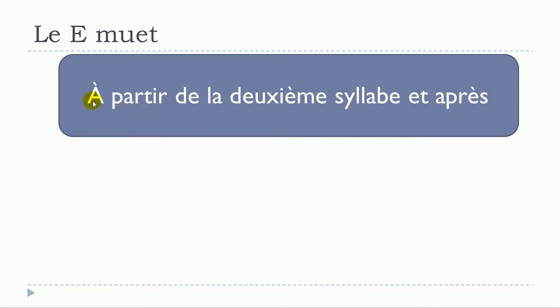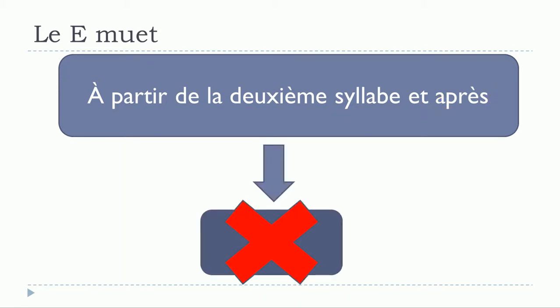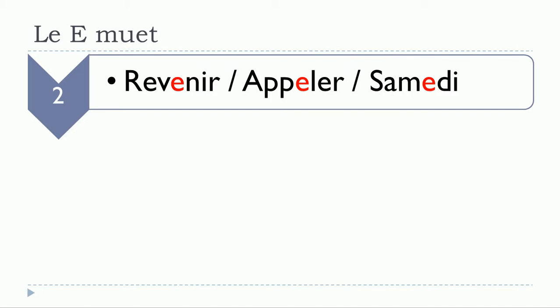And now let's see the number 4, the fourth situation where you don't pronounce it. And so that's the rule, à partir de la deuxième syllabe et après. Okay, so if you've got a word in which you've got many syllables, think about that. If you've got the e here, well, starting at the second place or the second syllable, and after, then you don't pronounce it. Let's see how it will go.